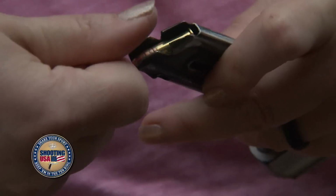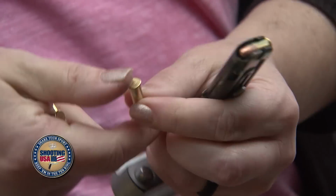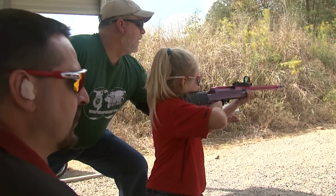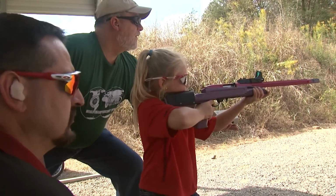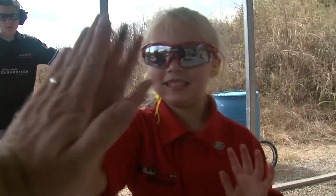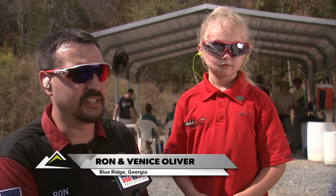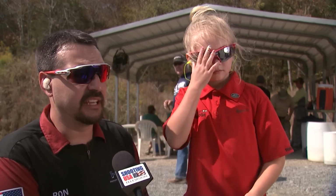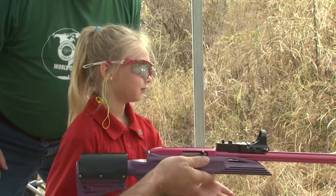Part of the appeal to this sport is the minimal recoil, thanks to the .22 caliber ammunition. And another draw, according to the father of 6-year-old hotshot Venice Oliver, is the reactive target. The steel gives them a positive reaction. That way, it's an audible reaction that they hear, and it ensures them that they're hitting their target. The speed, they absolutely love. They get to shoot it fast.